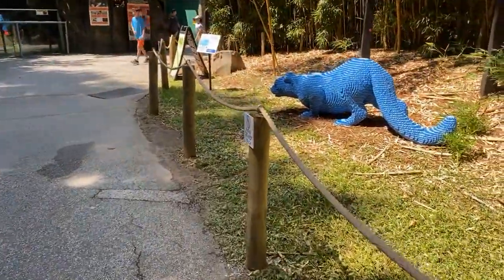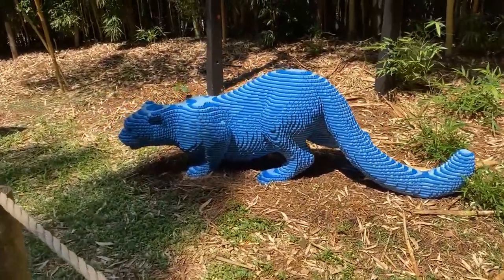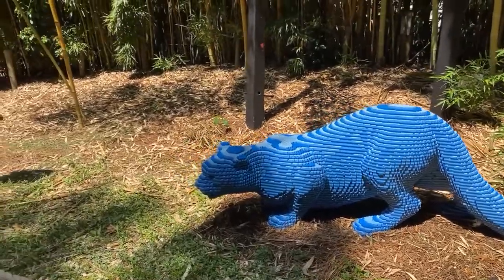And then over here, a snow leopard, which I believe the leopard that they have here at the zoo that we'll see in a little while is a snow leopard.